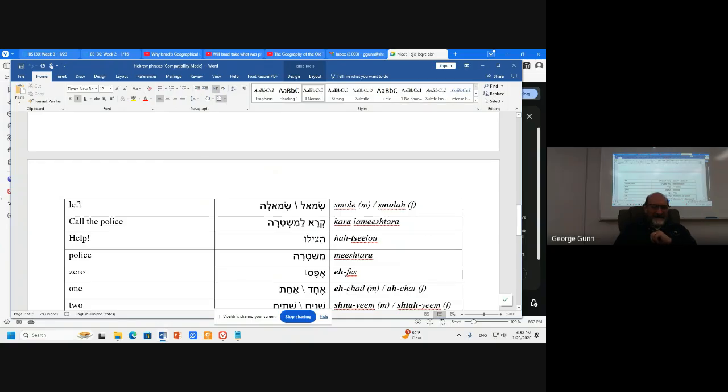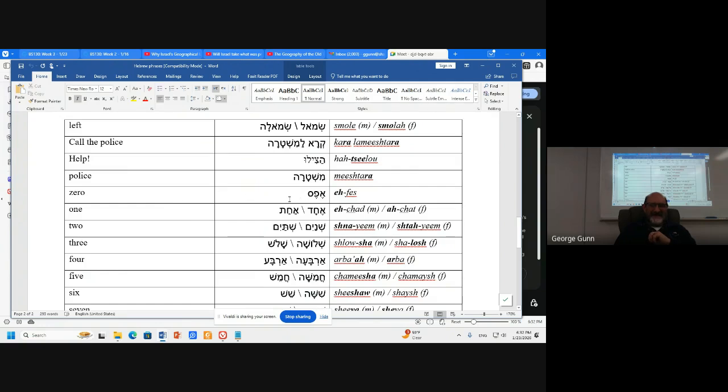Yeah. And then we've got the numbers. Okay. So zero, efes. Echad, feminine achat. That's the number 1. Now, in the song we sang from Psalm 133, we had Yachad, which is unity, which is related to this Echad. Okay, there's that CH sound. Echad. Also in the great Shema from Deuteronomy 6:4: Shema Yisrael, Yahweh Eloheinu, Yahweh Echad. And so the Lord is one, Yahweh is one. That's this word Echad.